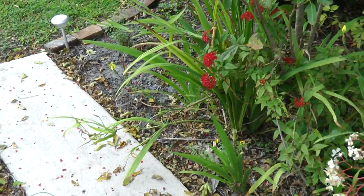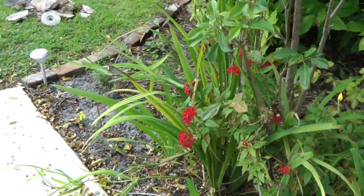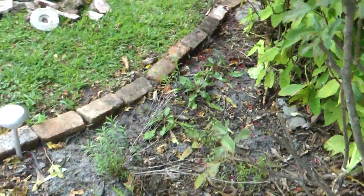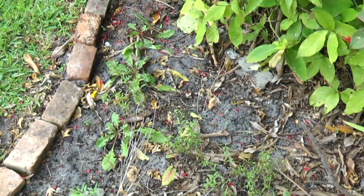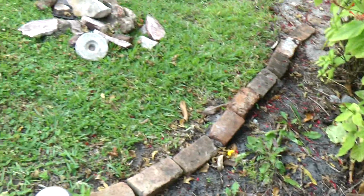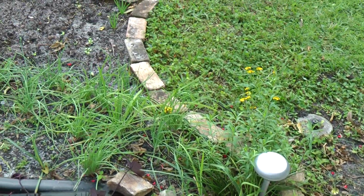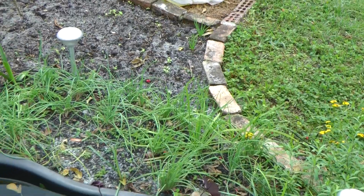Over here on this side of the walkway, I just planted some stevia, and I have some tarragon. Those are dandelion plants. And back on the fish side, I have chives and shallots growing like crazy.